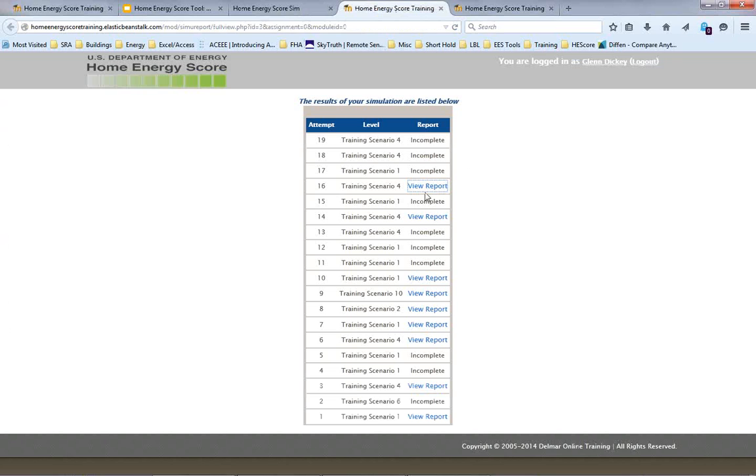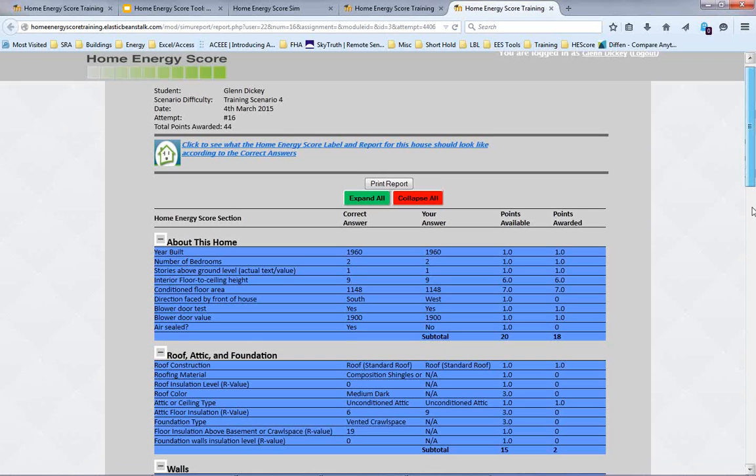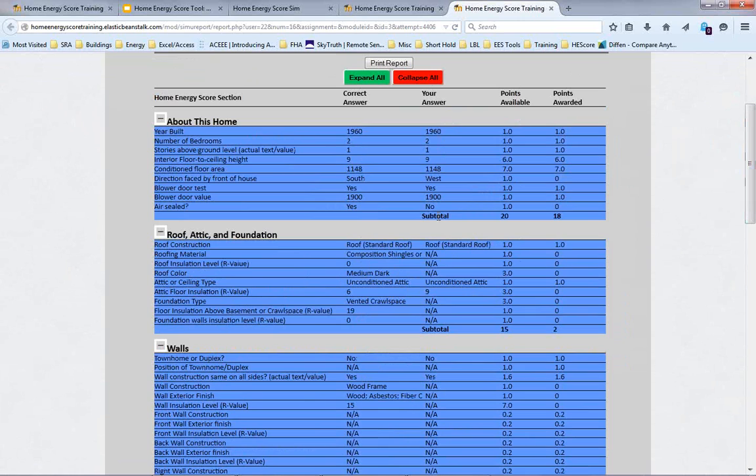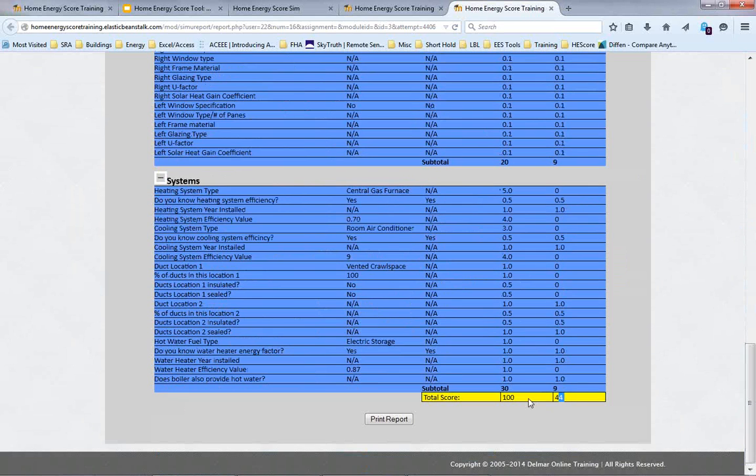I'm going to skip while that runs through that. You get an opportunity to view the report, and what that then does is provide this kind of reporting. So it tells you what the correct answer is, what answer did you provide, and then how many points you got. And ultimately you scroll down to the bottom and you want to compare this number to this number. In the challenge mode, we want to see at least an 80 on each of the houses. In the testing mode, we want to see at least 90 in each of the houses. That is the Home Energy Score 3D simulation tool.